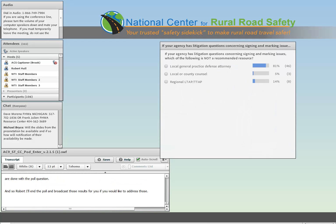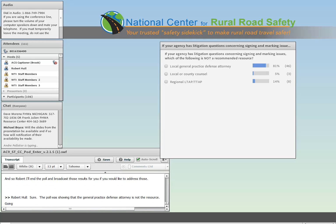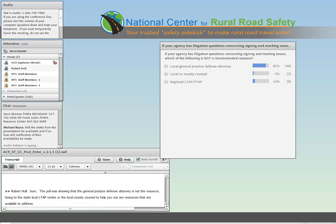Sure. The poll showing that the general practice defense attorney is not the resource. Going to the local LTAP, the state local LTAP center, or the local county or county council can help you out. There are resources available to address some of these issues for you and help you find the resources necessary.